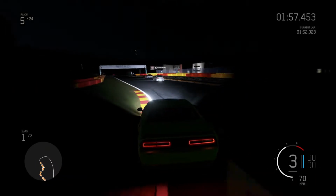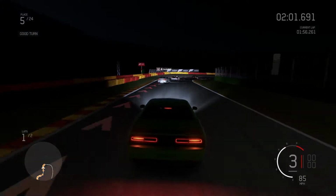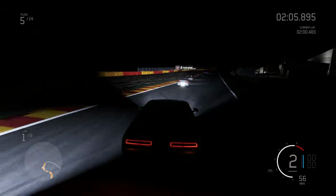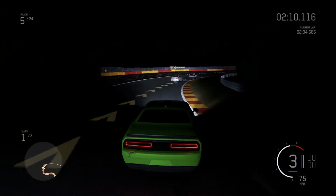Don't go too crazy. I know you're in a fast car, but you want to pay attention to what you're doing still. You want to pay attention to your braking and things like that, because just like in any vehicle, you can always screw up and go into the sand or the grass. So pay attention. Other than that, pay attention to the beginning of the lap, and the rest of the lap is pretty much a breeze.